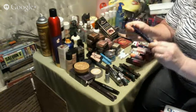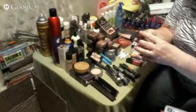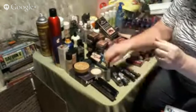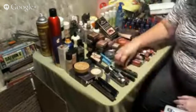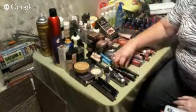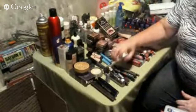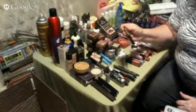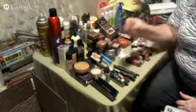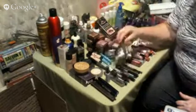This is an eyeliner. This is an ultra liner. It's waterproof. There was a lot in it too. Now all of these here are eyeliners, and there's purple, there's black, and kind of funny because I needed one. Let's see, this is an eyeliner. There's a couple things in here that's for your eyebrows.